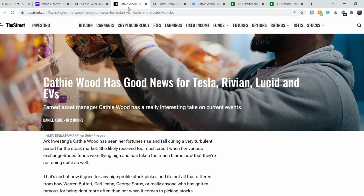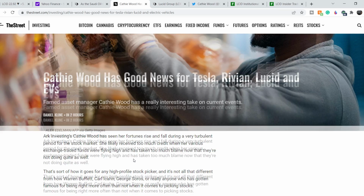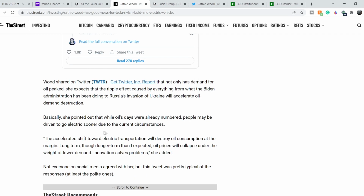Let me show you another piece of news. Cathie Wood has good news for Tesla, Rivian, Lucid and EVs. Famed asset manager Cathie Wood has an interesting take on current events, and let me quote this. Wood shared on Twitter that not only has demand for oil peaked, she expects that the ripple effect caused by everything from what the Biden administration has been doing to Russia's invasion of Ukraine will accelerate oil demand destruction.